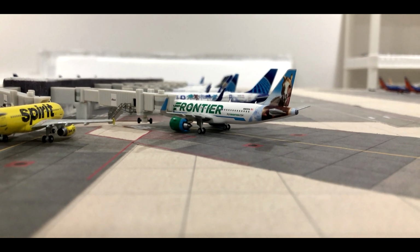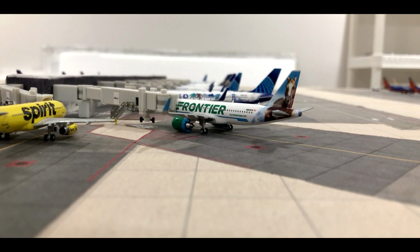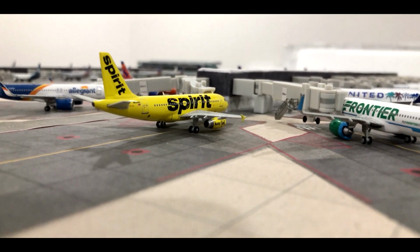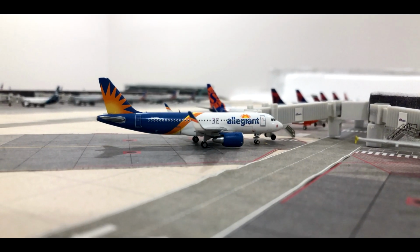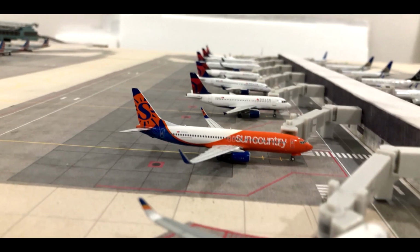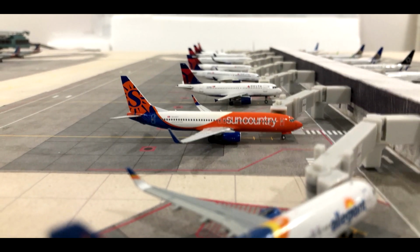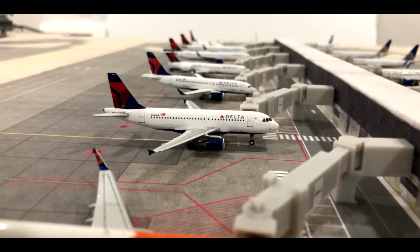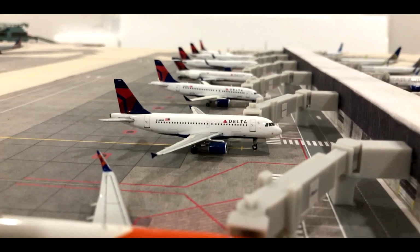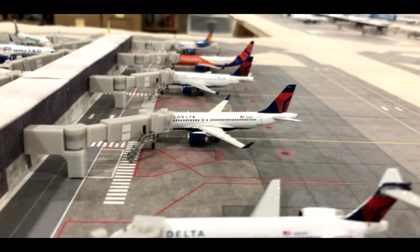Over here at Terminal 3, we have the Frontier Airbus A321neo, which will be going out to Denver. The Spirit Airbus A319 has pulled in from Chicago O'Hare. The Allegiant A320 will be going to Orlando Sanford. The Sun Country 737-800 will be going to Minneapolis-St. Paul. The Delta A319 will also be going to Minneapolis-St. Paul or Gemini Jets 2001's airport. The Delta Airbus A220-100 will be going to New York LaGuardia.